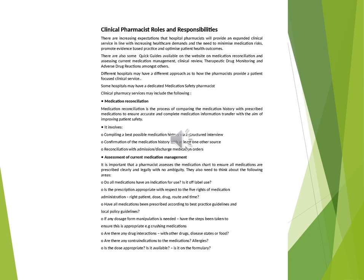Therapeutic drug monitoring. Some drugs have a narrow therapeutic window and as such their plasma levels may need to be closely monitored to avoid subtherapeutic or toxic levels. Pharmacists often advise on sampling times and interpretation of results. Adverse drug reaction management. Clinical pharmacists are involved in recognizing, preventing and advising on management of adverse drug reactions, particularly with certain medications and patient groups who are at greater risk.